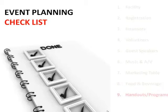Number 9 would be your handouts, your programs, things that are going to be part of the event. And you want to, again, think through these earlier, because there's a time and expense involved with creating all of these, and there's nothing worse than cramming the night before trying to design your handout or your program. Of course, not that I've ever done that.